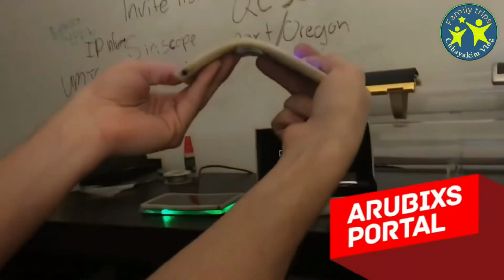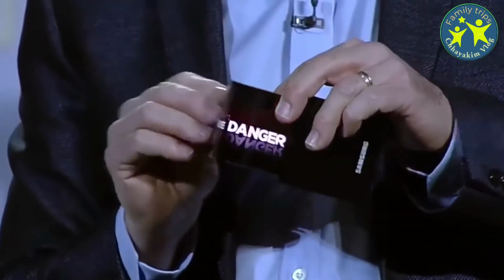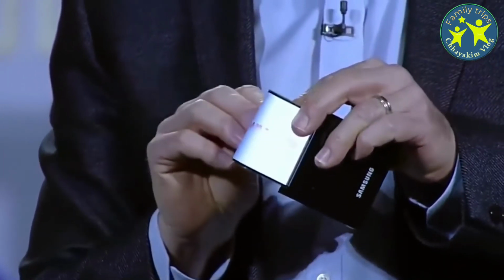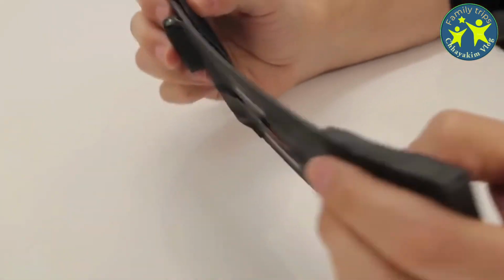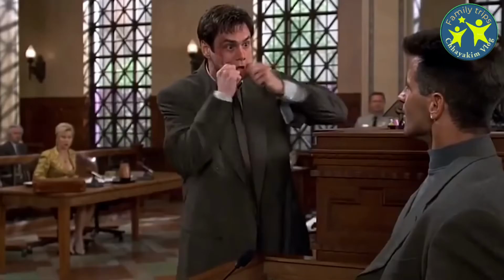A Rubik's portal. The heart of this telephone is a multi-core processor. It has 2 GB of RAM and a 64 GB flash memory. But the main feature is that the telephone has 4 cameras, and some of them can be controlled with gestures.